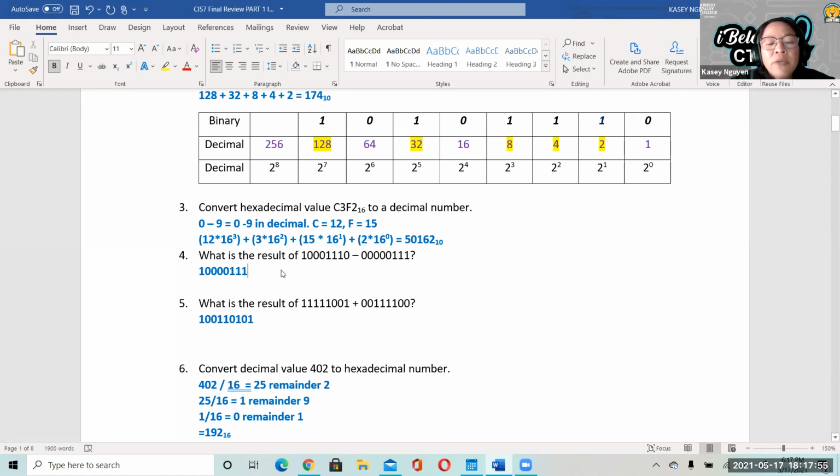So make sure we know how to do binary arithmetic for the final exam, okay? Especially subtraction and addition.